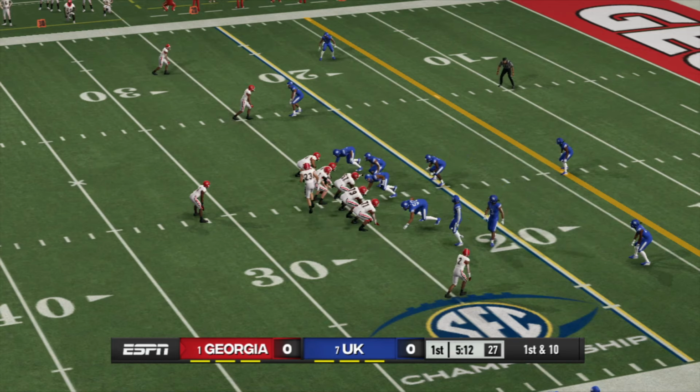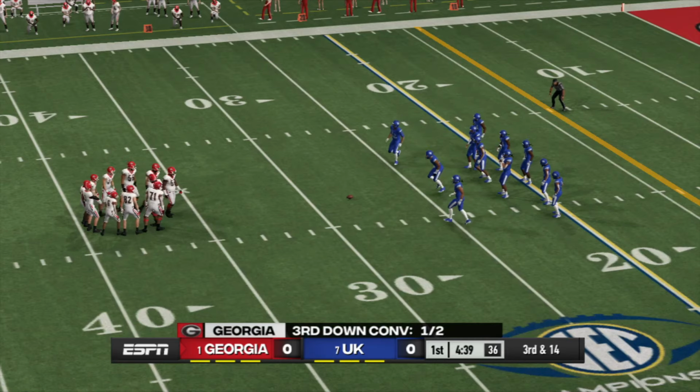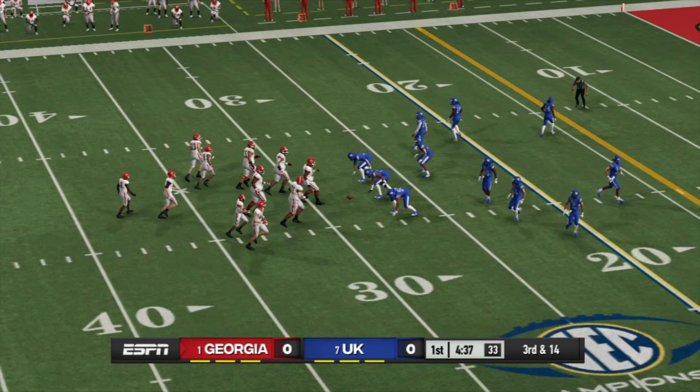Sack. You can't take sacks like that as a quarterback. You just can't. If you can't find the receiver, get out of the pocket and throw the ball away. And they'll probably try to throw here. They line up on third down and 14.